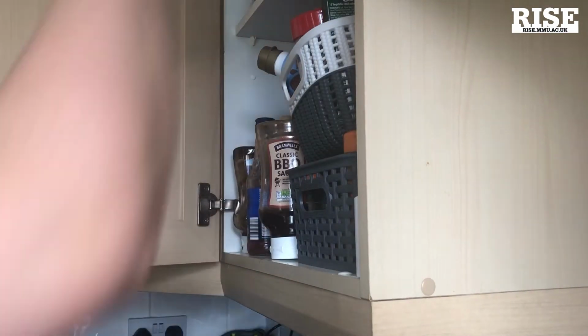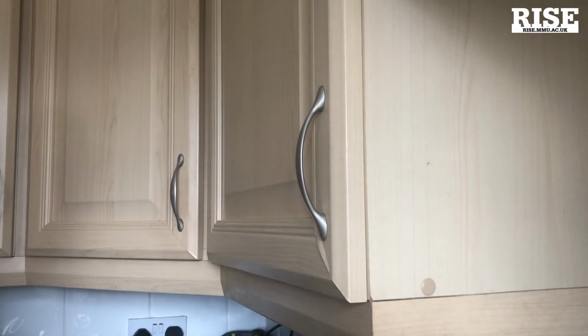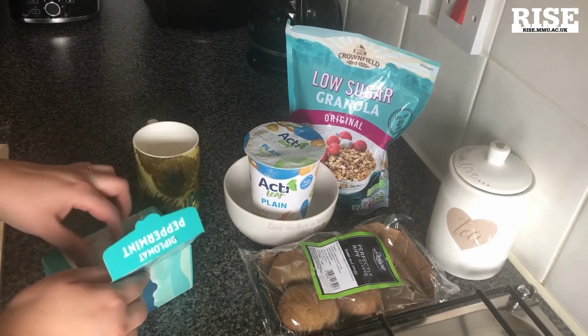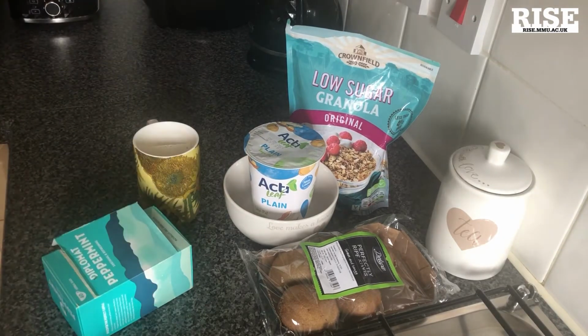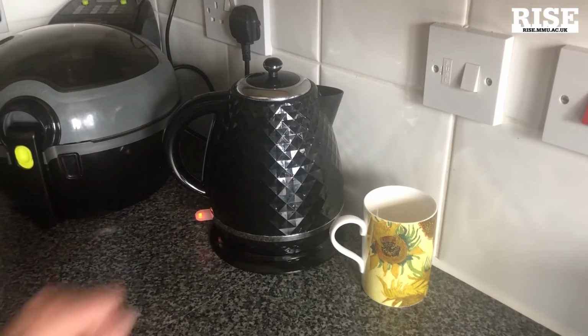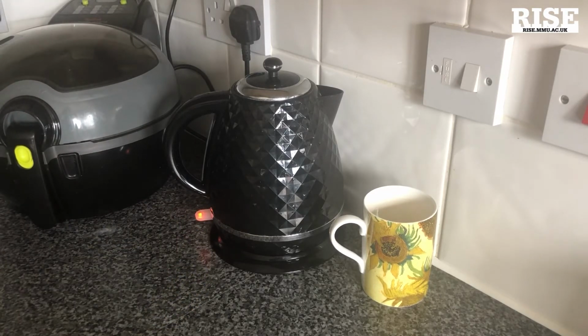Tip number 2, when it comes to doing your food shop, try to go to a supermarket that isn't too expensive. Don't go to convenience stores and express stores, these have such high prices. Try budget-friendly supermarkets like Aldi or Lidl. Sometimes it can be a little bit further of a walk to get to these supermarkets, but trust me, it's worth it because it's so much cheaper.